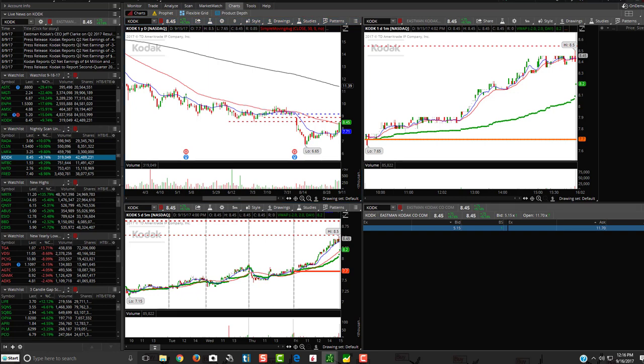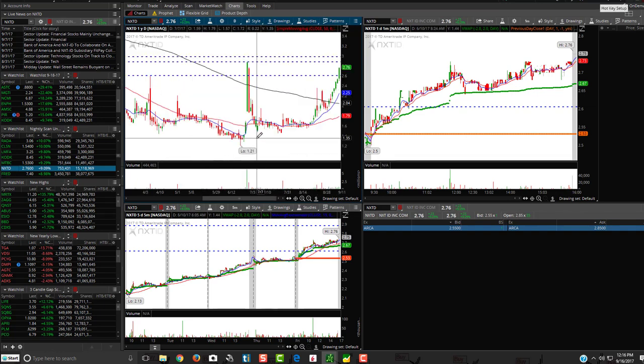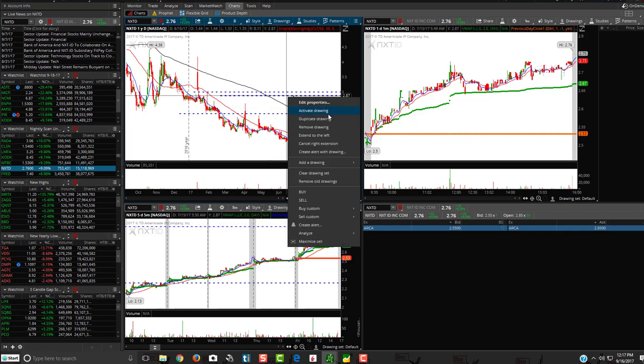MTBC. Don't love it. NXTD. See, this one's been on the watch list a few days now. I want to see it clear this area, this $3 obviously, is going to be a big area right around that. Yeah, right at $3. I'd personally like to see it traded if it hits there, $3, but I'm actually going to put it on the watch list because I want to see it start broaching these areas here, and if it pulls back, this might be a nice short right down to 2.25. So this could be actually a really nice short. I want to see if it goes.